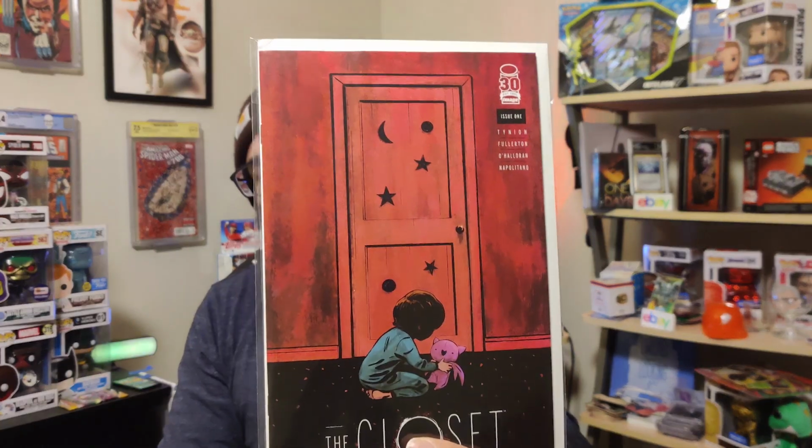Alright, and then we read, finally, issue 1 of The Closet. On my Monday Night Raw books, I just gave away an autographed copy of this, by Tynan. But yeah, I just read it. I thought it was pretty good. It was a good set up, a good first issue. I think the series is only 3 issues, so I should be done with that very soon.